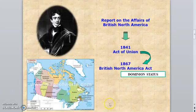Let's go back to some knowledge from Cultura 1. You know that there were colonies in North America. Part of those colonies had become independent. They became independent in 1776 when the United States was born as a country. But there was a colony, an important English colony in North America, that was Canada.